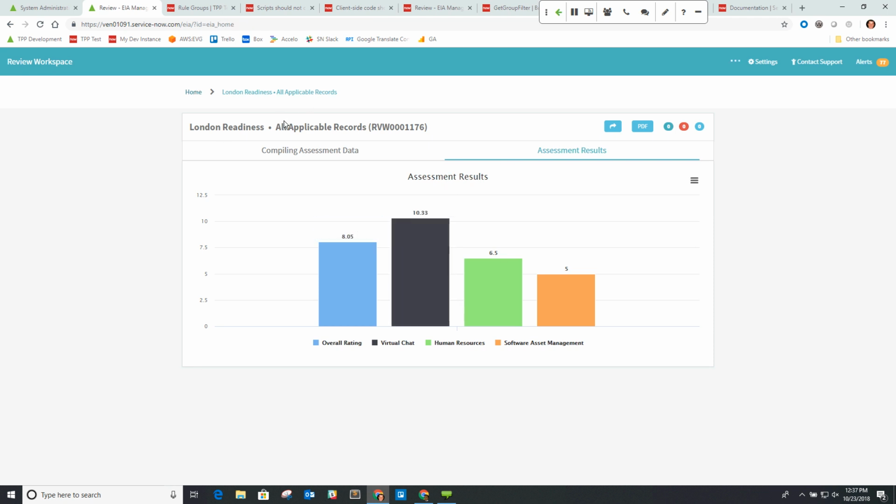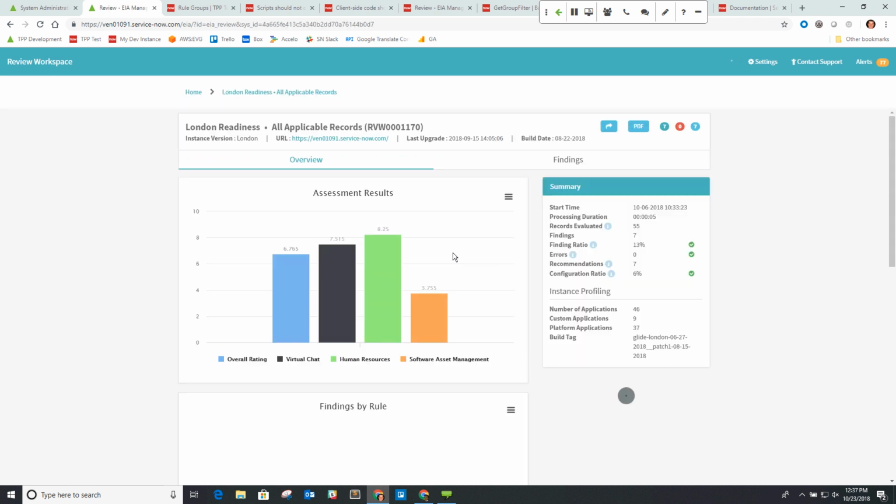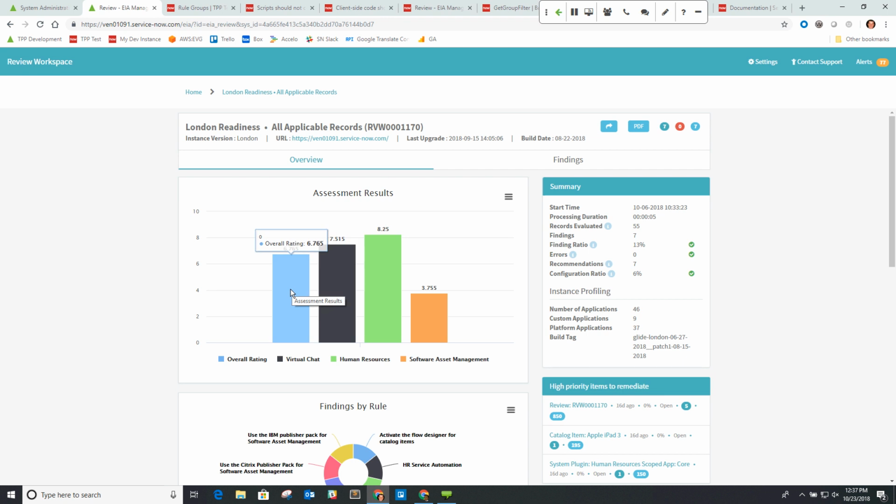So just to highlight a little further, if I go to one that's already been filled out, this one had multiple assessment surveys filled out, and I got my overall rating score and some maturity scores. For virtual chat, it shows it's kind of an opportunity. Human resources is a slight opportunity, and certainly software asset management is a big opportunity to make some improvements to get ready for that.